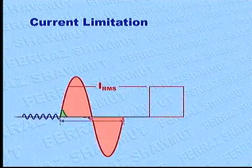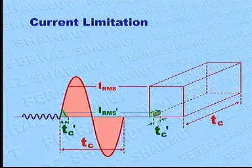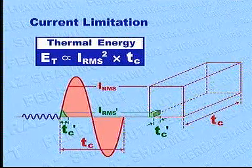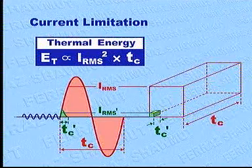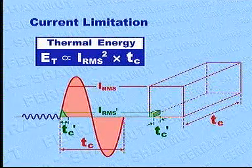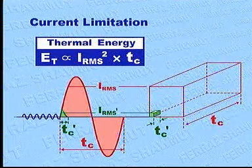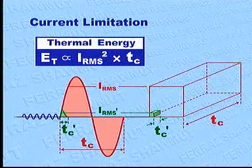The other potentially damaging effect from fault currents is thermal damage. Thermal energy varies with the square of the RMS current multiplied by the clearing time of the protective device. The large red volume diagrammatically represents non-current limiting protection, while the smaller green volume represents the thermal energy that results with a current limiting protective device.